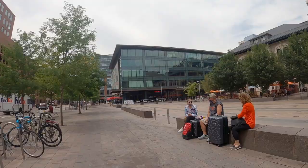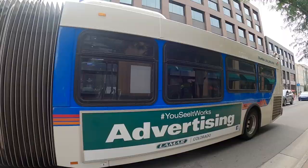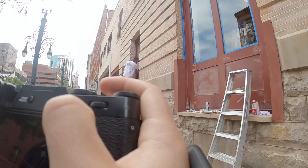Folks, I'm back out today in Denver as well as Manitou Springs. Starting off in Denver though, I took a little walk around for an hour on this overcast day, and this was one of the first pictures that I saw, and I didn't think anything of it at the time.